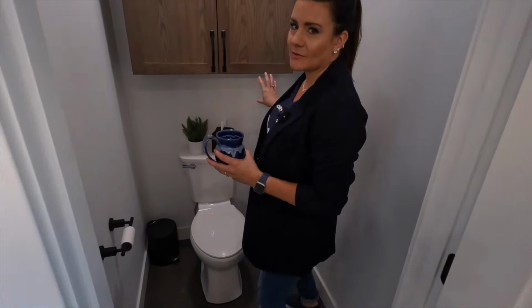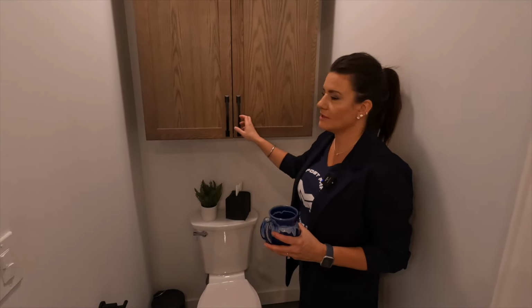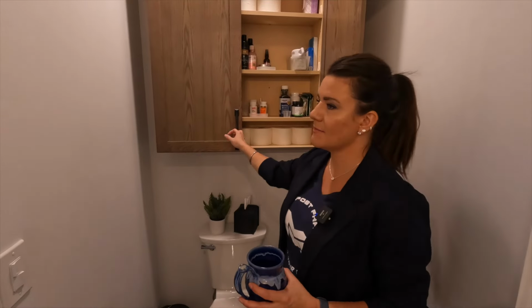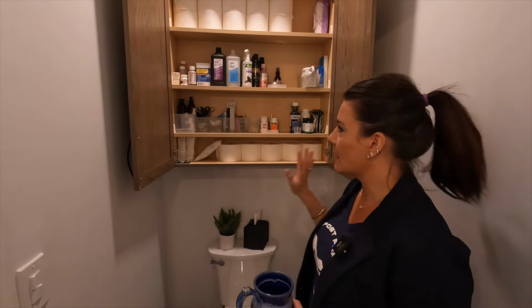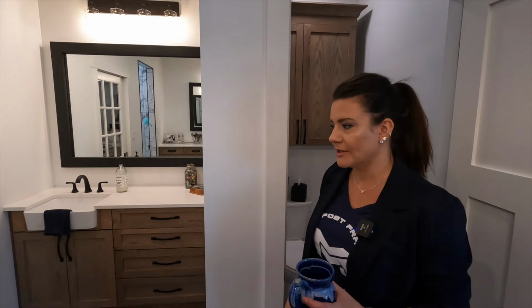And one of the things I would recommend is to add a cabinet above your toilet because it's a great use of the space. So this has become our medicine cabinet and extra storage. It's a little more out of the way, so we don't have to worry as much about our kids getting into it without us knowing about it.